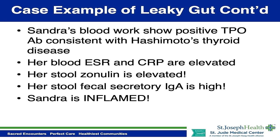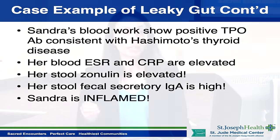We do her gut microbiome test and find that her zonulin is elevated. Remember, zonulin means there's disruption in the tight junctions between her gut cells, the enterocytes. So she has leaky gut. She has another marker of inflammation in her stool called the fecal secretory IgA, which is high. Basically, Sandra is inflamed. Her main problem is inflammation.